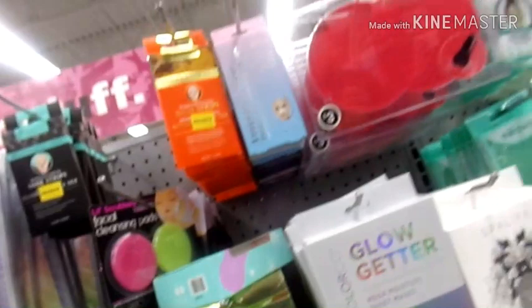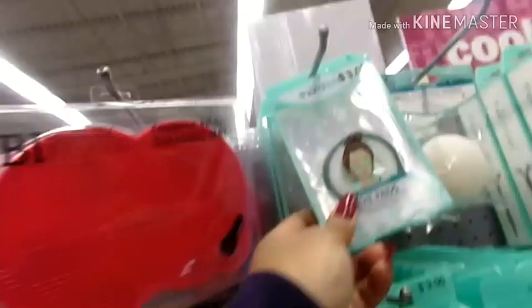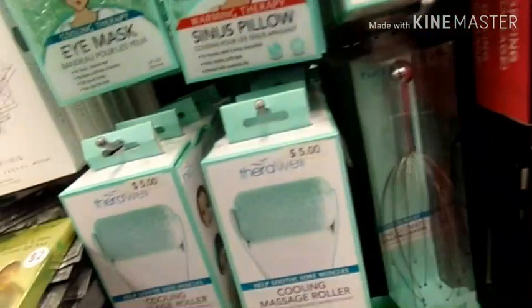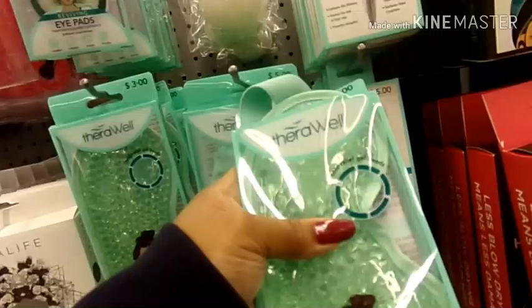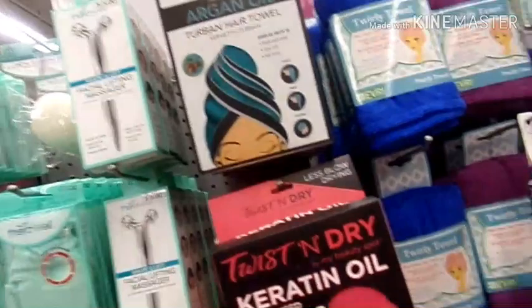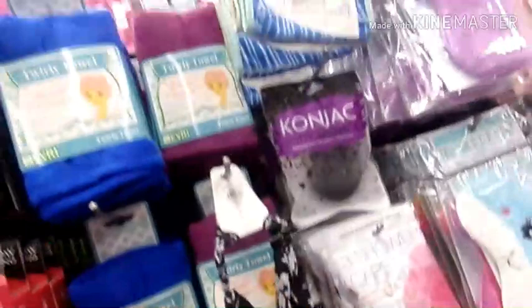Brush rubber. It's a pretty nice size. I got the iPads. Cooling massager roller. Cooling therapy eye mask. That's nice. Look at that. Nice. They have the keratin oil infused hair wrap. It's another massager. Turban hair towel. Infused with bamboo charcoal.